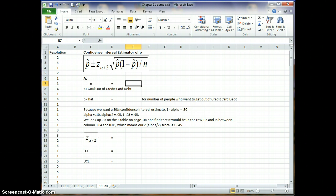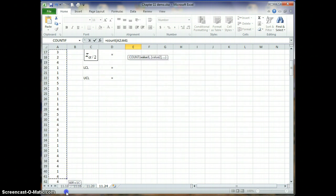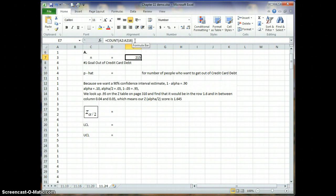So the first thing we need to do is figure out what the sample size is. So we're going to use the count function. Now we could figure it out a little easier than that, but you can see the count function counts the number of cells in a range that contains numbers. So we're going to open parentheses and go over to column 1, which lists all the resolutions, and I'm going to start dragging at A2 and just go down to the bottom of the list. Now I could have just gone down and subtracted 1, but it's good to know how the count function works. Okay, so it goes down to 216, and then I'm going to go up into the formula bar, close that, and hit enter. So we have 215 as our sample size.